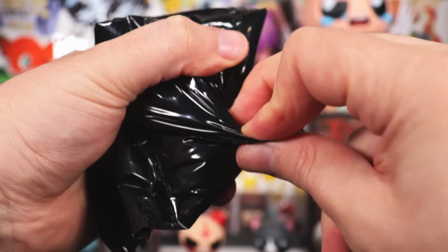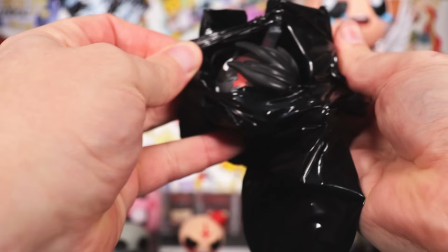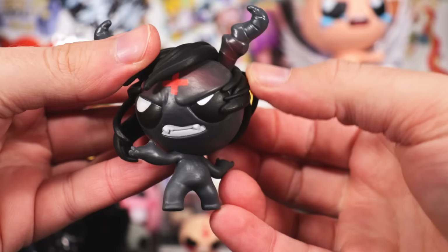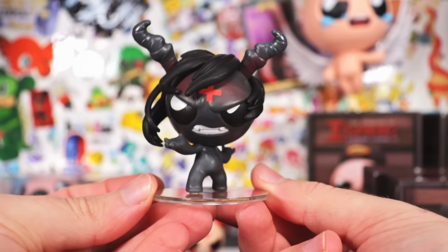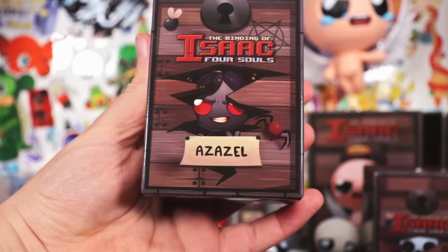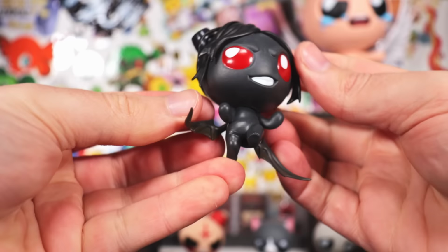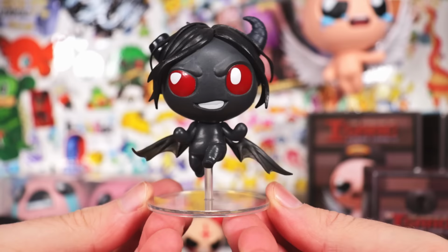All right, the Whore of Babylon. There we go. Oh, it's like actual, wait. Oh no, that's just how the finish is. I thought for a second it was like semi-transparent. All right, and on the stand, of course, I think maybe I'll save Isaac for last, even though realistically he's not too much to look at. Okay, and up! Give it a little rotate, another one that's sort of floating, flying if you will.